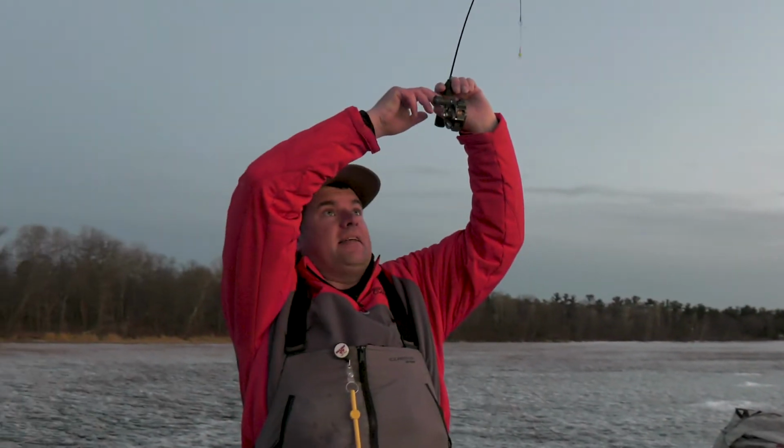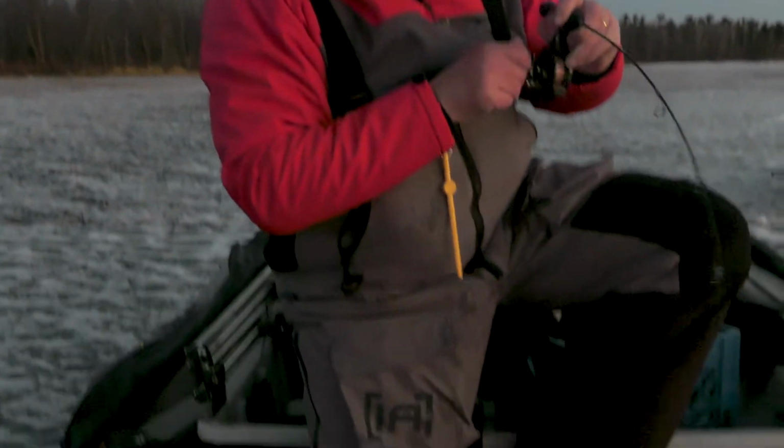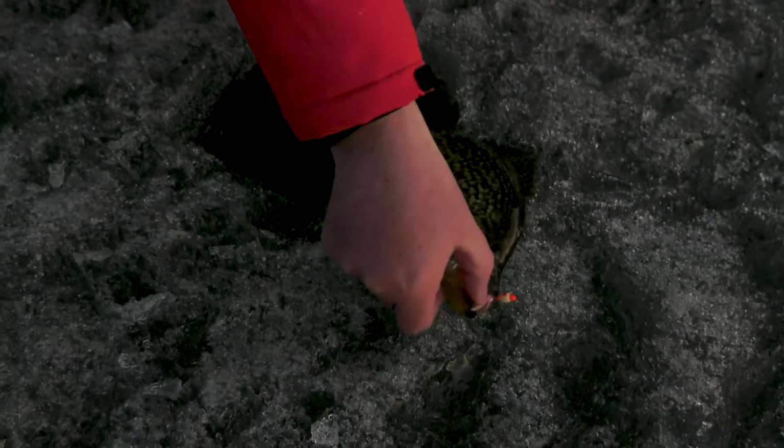Oh, look at that. Look at that. One more for the road, huh? One more for the road. Cool, cool, cool. Yeah, this is a good one too. What is it? Oh yeah, another crappie. They just fight so hard. Yeah, these shallow water crappies are so much better fighters than in deep water.